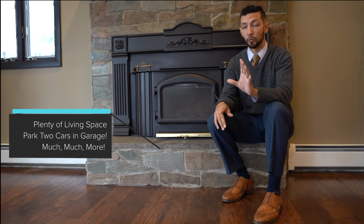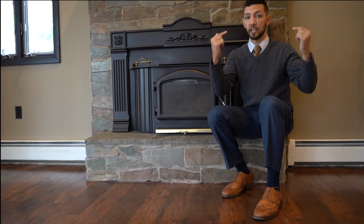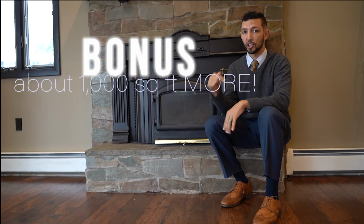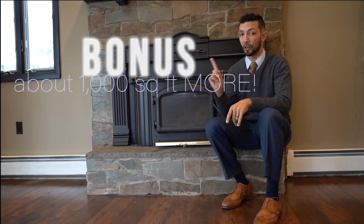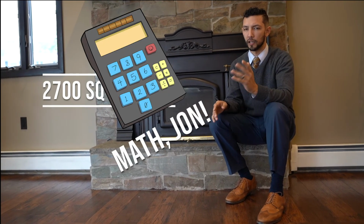Now, I do want to remind you that this home does offer 1,700 square feet just here, the part that you've toured, but that doesn't show you the extra 1,000 square feet that's just below us with an extra 2 rooms for a combined total of 2,700 square feet. First time doing math today, don't worry about it.